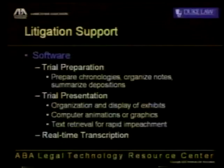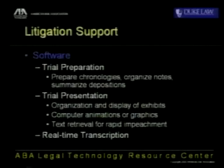Even if you're not doing litigation, it's good to know about the stuff that's going to happen with litigation support. I'm going to tell you all about this cool stuff, and then we'll talk about something that's a little bit more depressing. But there's an awful lot of good stuff to do when you're doing litigation.